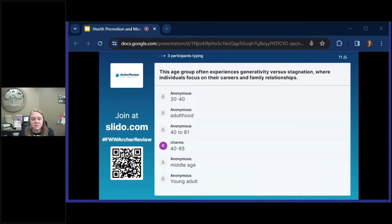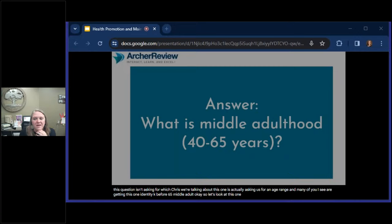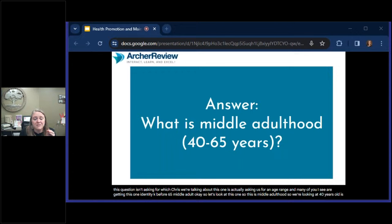So this question isn't asking for which theorists we're talking about. This one is actually asking us for an age range. And many of you, I see, are getting this one. Before 65, middle adult. Okay, so let's look at this one. So this is middle adulthood. So we're looking at 40 years old to about 65 years old.